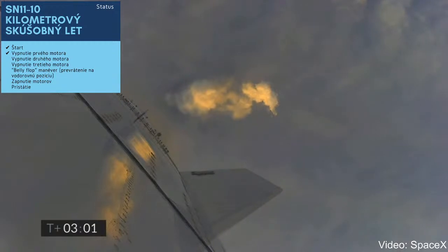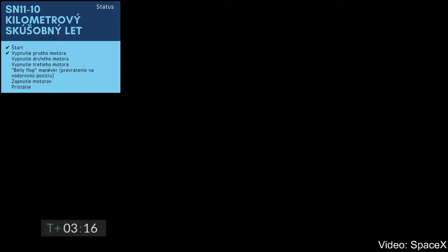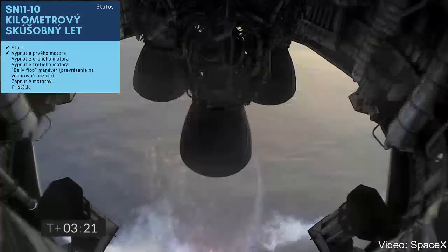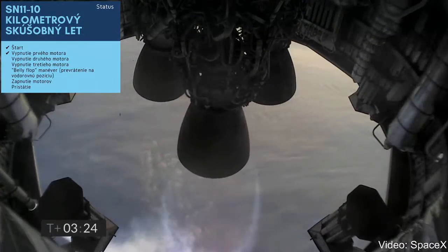T plus 3 minutes, continuing to climb on power of 2 engines. We're past 8 kilometers. T plus 3.5 minutes. You can see with the camera view we have shut down the second of the 3 engines as planned. We're now slowly climbing to the final 10-kilometer altitude on the power of the single Raptor engine.